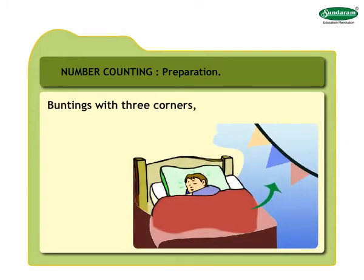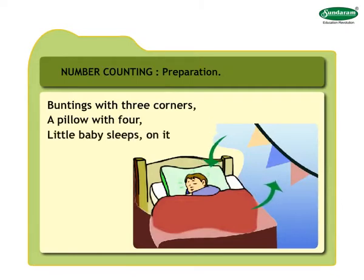Buntings with 3 corners, a pillow with 4. Little baby sleeps on it and gently shows.